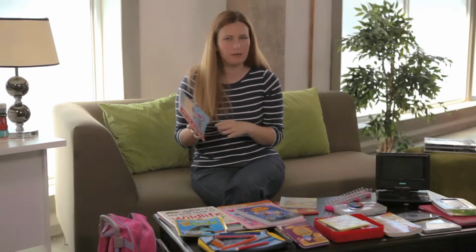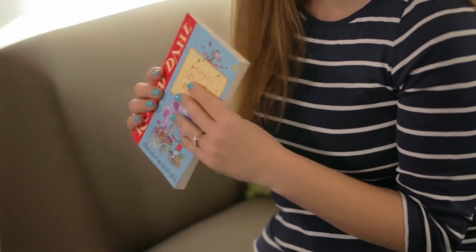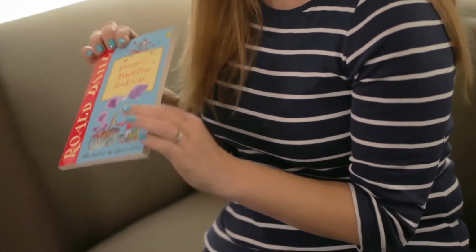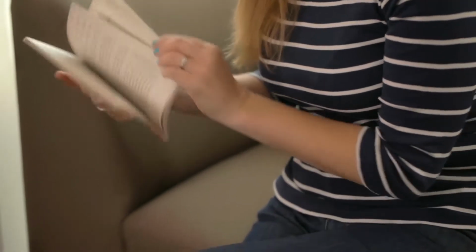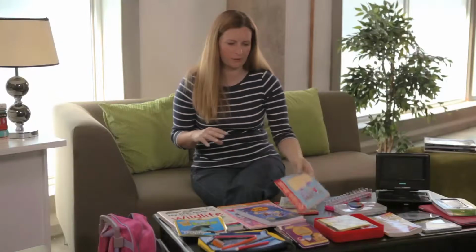So I've got a son of 7 and he's recently discovered Roald Dahl, who's obviously really fun. So I've packed in 1 or 2 of his quite thin novels like this. This will keep him busy for quite a long time. It's got some fun pictures, so that's a great option.